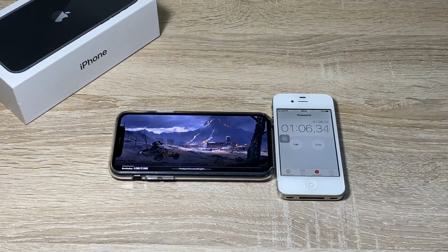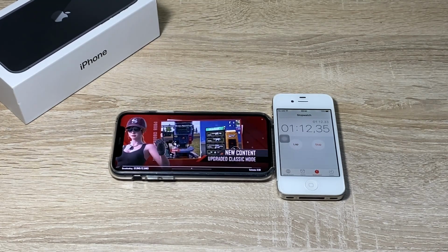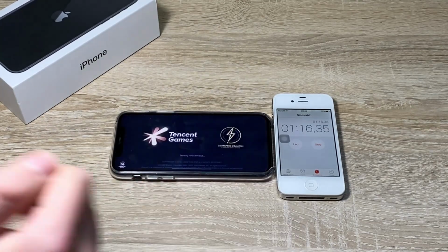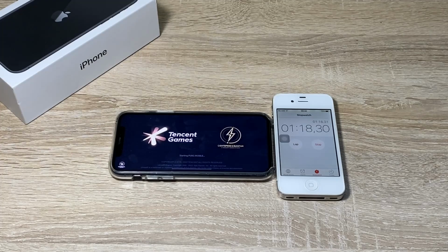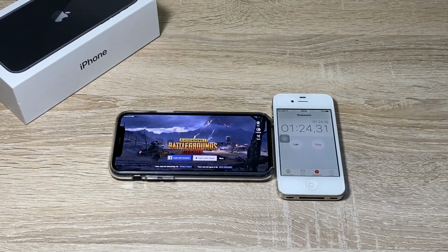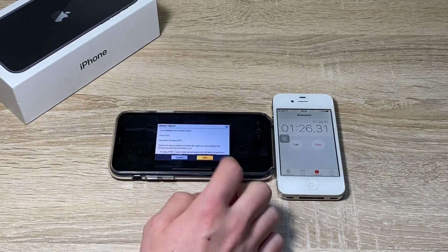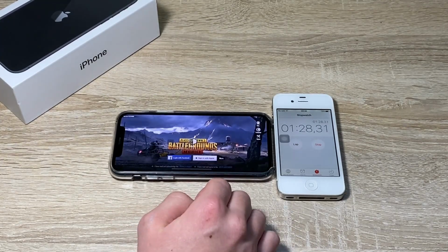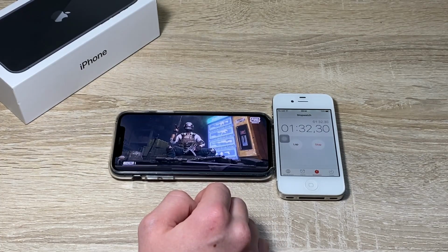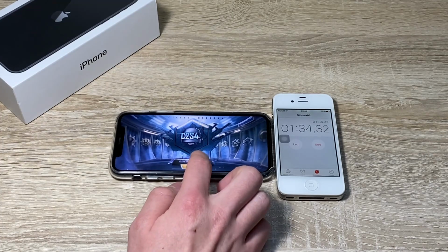So as you can see, there's an update, so we also need to subtract 10-15 seconds from the final score. But let's open this up once again to see how much time it takes to load. And as you can see, it doesn't take a lot of time. Let me log in real quick. So yeah, and here we are in the menu.